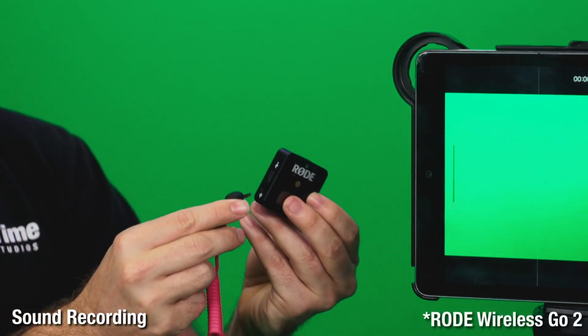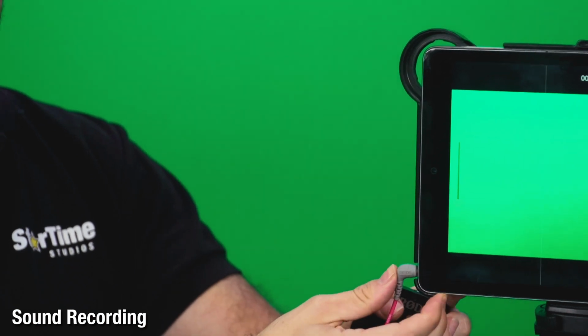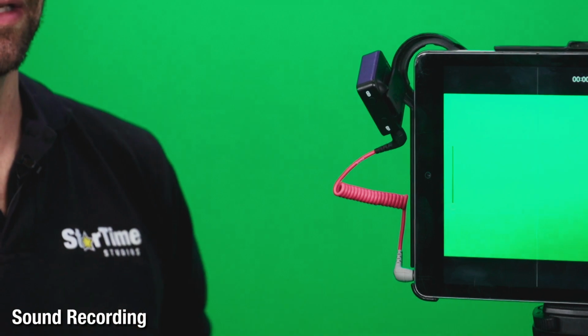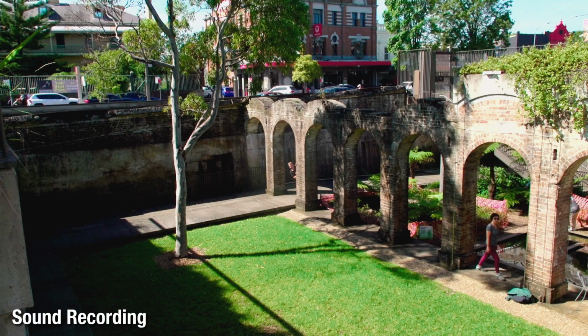This is a Wireless Go 11. The wireless means the actors can wear the transmitters and the sound is recorded onto the device via the receiver. The advantage of this type of recording is actors have a lot more freedom to move within the frame and away from the camera, up to 70 meters. You can even hear me whisper from way over here.